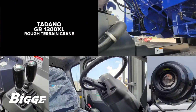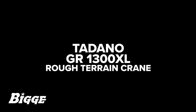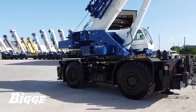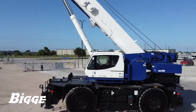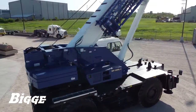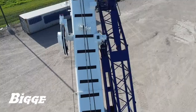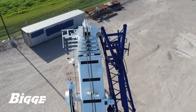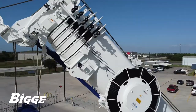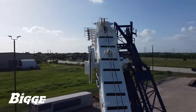The compact carrier length of just 28 feet on a two-axle system, along with its self-removable counterweight, enables the GR1300 XL4 to move to and from job sites with ease. Tadano's smart chart is on board, ready to maximize the job's work performance. The design of this rough terrain provides greater safety, efficiency, environmental integrity, and exceptional quality to your job site.